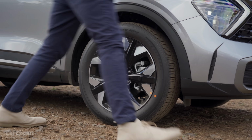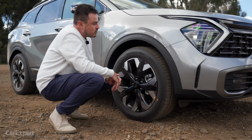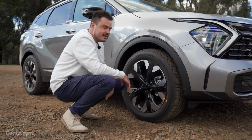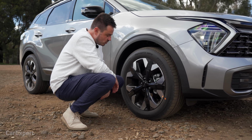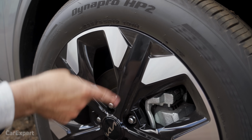Whip around to the side. Down here you've got a set of 19-inch alloy wheels on a reasonable profile tyre with cladding on the wheel arches because this is an all-wheel drive. In terms of the design, you have that diamond cut finish on the outside with piano black in the centre there.